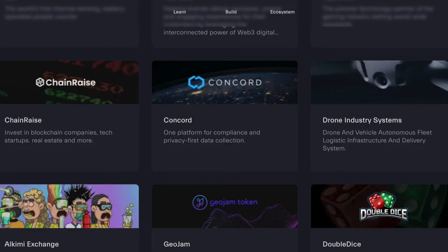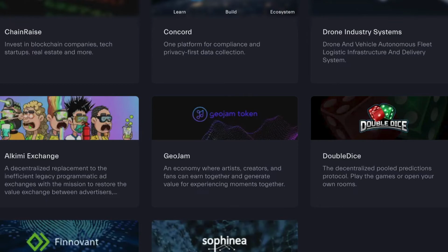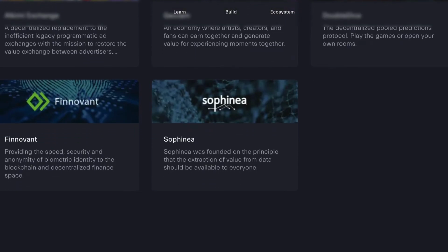Chainraise, invest in blockchain companies, tech startups, real estate, and more. Concord, one platform for compliance and privacy-first data collection. Drone Industry Systems, drone and vehicle autonomous fleet logistic infrastructure and delivery system. Alchemy Exchange, a decentralized replacement to the inefficient legacy programmatic ad exchanges with the mission to restore the value exchange between advertisers, publishers, and users. GeoJam, an economy where artists, creators, and fans can earn together and generate value for experiencing moments together. Double Dice, the decentralized pool predictions protocol, play the games or open your own rooms. Finovant, providing the speed, security, and anonymity of biometric identity to the blockchain and decentralized finance space. And Sofinia. Sofinia was founded on the principle that the extraction of value from data should be available to everyone.